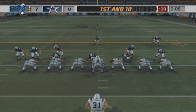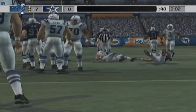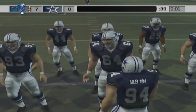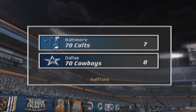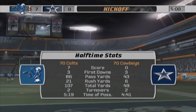Hands it off. Number 93 is there on the stop at the 25. At the end of two, score is 7-0. The Colts, 7. The Cowboys, nothing. We're ready to begin the third quarter of play.